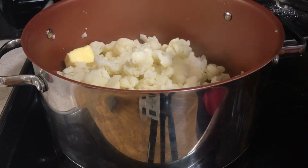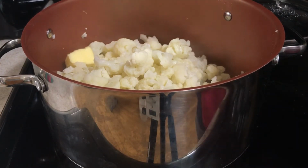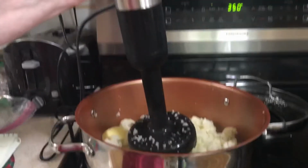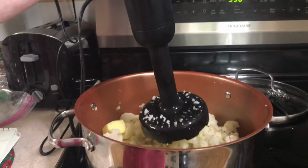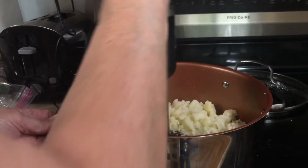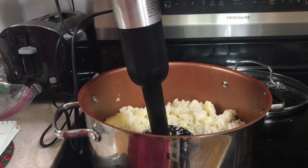I'm going to add a lot. I like a lot of butter. It calls for 1 tablespoon, but I added a little bit more. And salt and pepper to taste. And then we've got our immersion blender, and we're going to start mixing it up until it's the consistency that you'd like, or until it's very smooth.